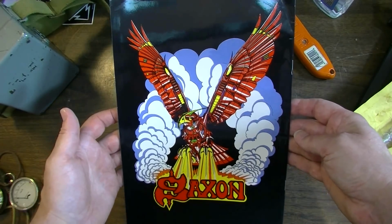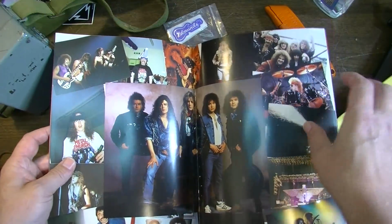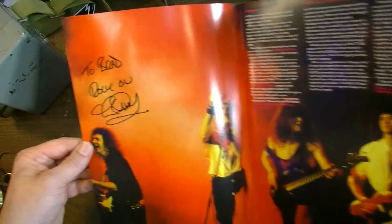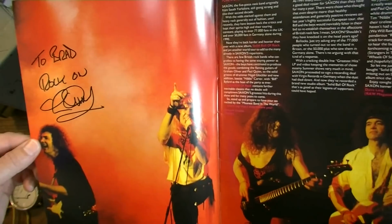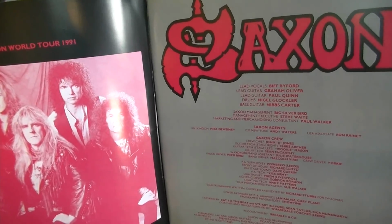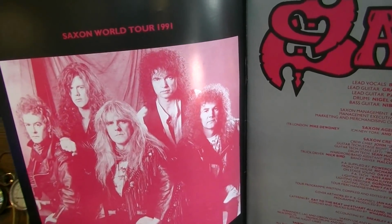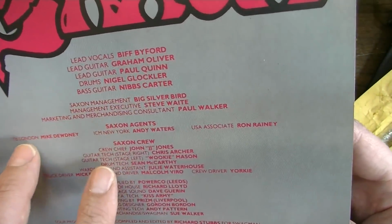But yeah, man, you guys can go check him out. Graham Oliver. I mean, like I said, he's a true blue rock star, man. He's on all the early Saxon albums. He knows everybody too. He's got stuff. Look at that. To Brad, rock on. Oh, dude. But this is World Tour 1991. But Graham, I think, left the band not too long after this. What, about mid-90s, Graham? Is that right? When you left Saxon?